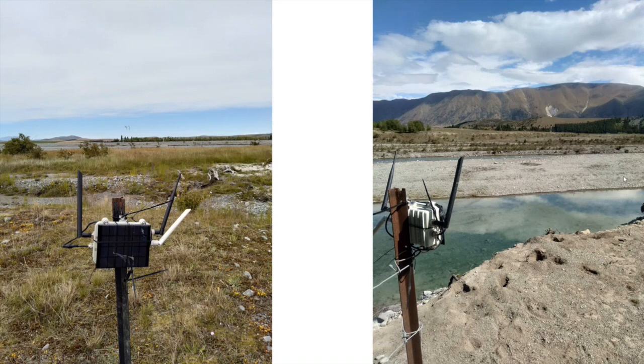These are the two hub devices, at the Cass River on the left and overlooking the colony at the Ohau on the right. That island on the right is known as Tern Island. There's quite a big condensed black-fronted tern colony there.